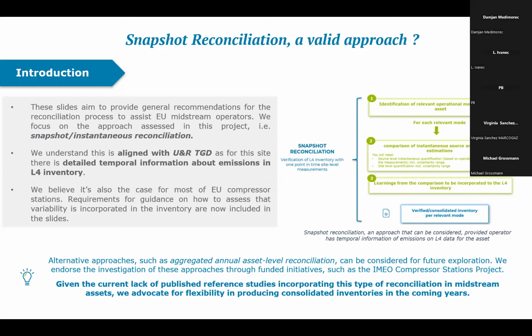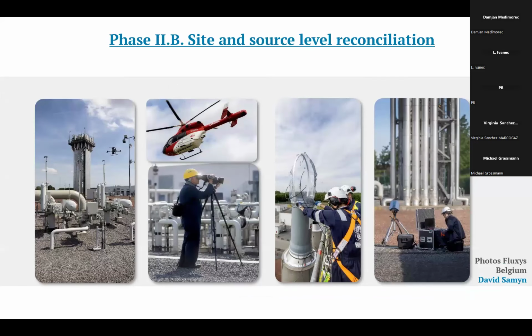which means that you have to repeat this process for each operational mode. And as you certainly know, there are also aggregated annual asset level reconciliation, which means that multiple measurements are taken along a year on different assets and are statistically processed, or vice versa. You have several measurements which are taken on the same asset and once again statistically processed, and that is being investigated by an IMEO study, but that does not really help a lot in finding very precisely which are the most significant sources of emissions. And therefore, we believe that industry is really more interested in being able to practice the snapshot or instantaneous reconciliation, because that provides more insight into how to mitigate.